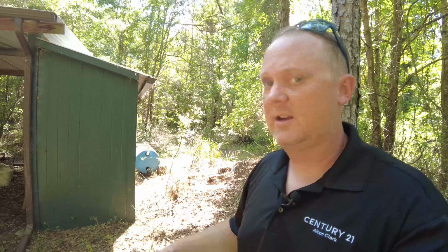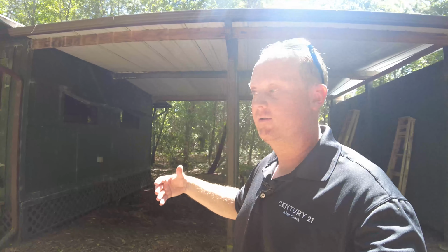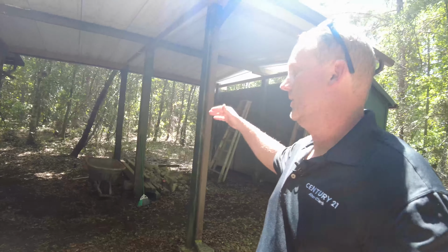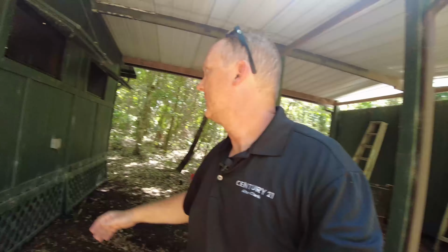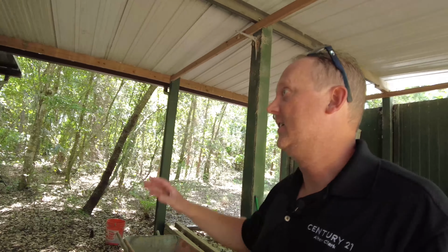So it's kind of set up off the grid, and it's got a little covered area here. So if you needed to park an ATV or a side-by-side or something like that, it's got a really nice covered area. And then check this out. Right here, these little windows, they open up and they're screened in, so you don't have to worry about the bugs getting in there. So super, super nice. And I've been in there already, and it gets a pretty nice little breeze even with all of these trees around. So let's go check it out.